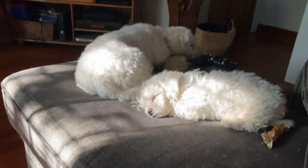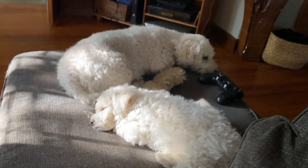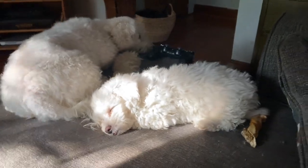Okay, so Daisy moved even closer. Oh my gosh, they're literally touching. This is precious.